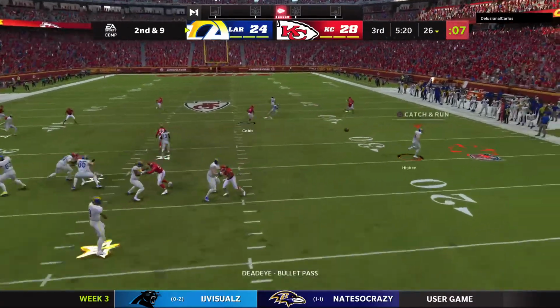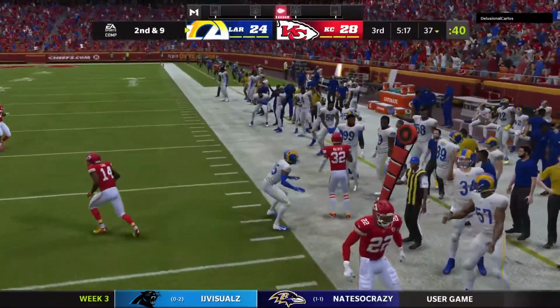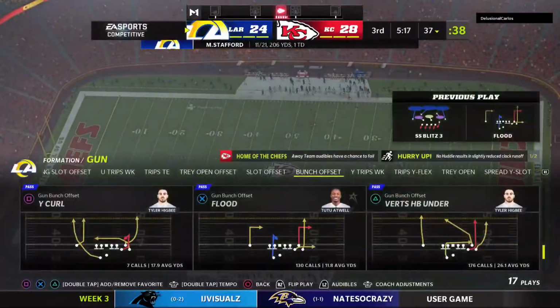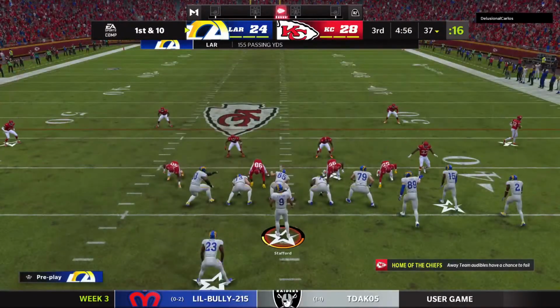On 2nd and 9, Stafford. He's got Higbee complete right side. And he takes us beyond the 35 before going out of bounds. Stafford to Higbee there. Rams first down.